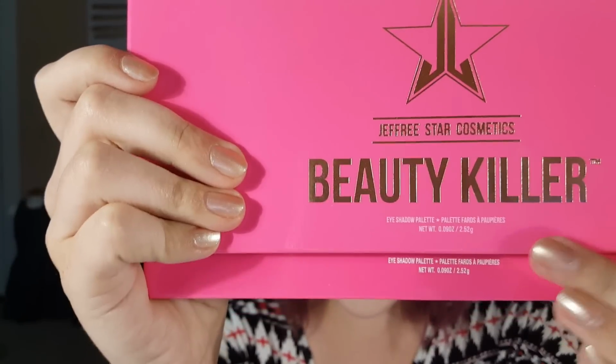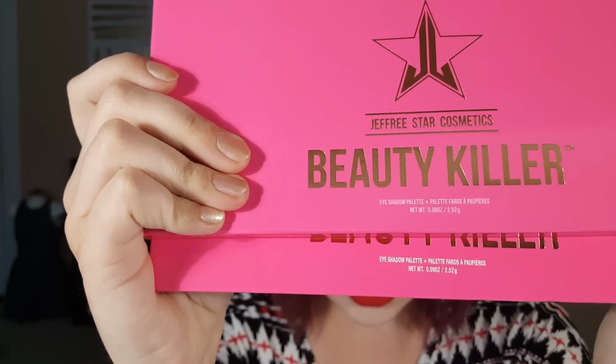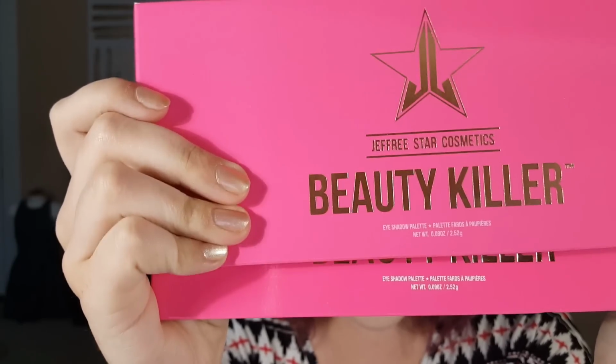the front of the box is that this text that tells you how much product is in it and what it is, it says eyeshadow palette, are two different fonts. So I'm going to slide these over each other. You can see the real one on top is a very light pink font, and then you can see this is a very white bold. Under here they say the same thing, but they are different.